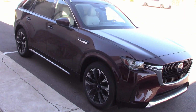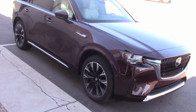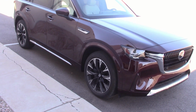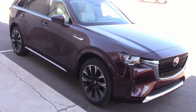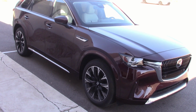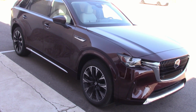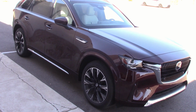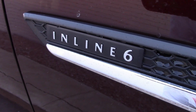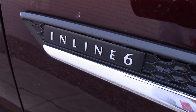So what's my take on this Mazda CX-90 after a week of driving? On the positive side, I can tell you somebody at Mazda has their act together. They got rid of these little turbo four-cylinder engines. They got rid of the V6 engines that were designed to be in cars, not SUVs. And they put in this nice inline six that was designed from the ground up to be in a truck or SUV, and it works like a dream. So you go to a Mazda dealer and you see this emblem on a vehicle, thumbs up.